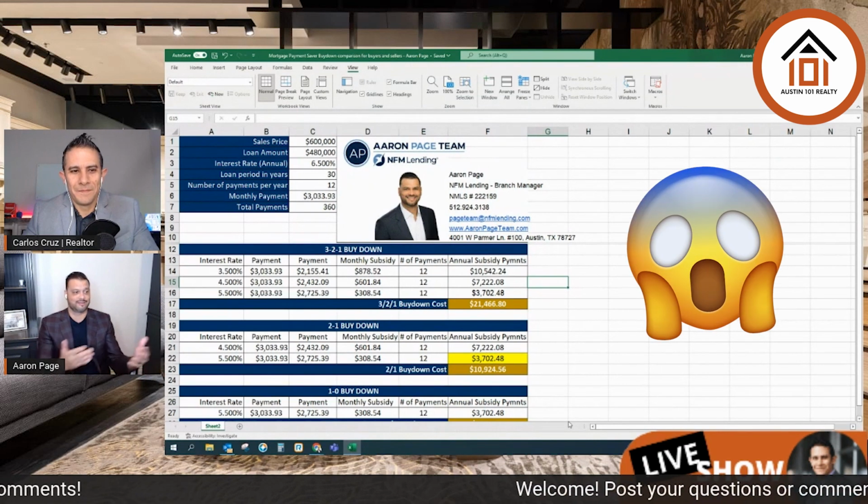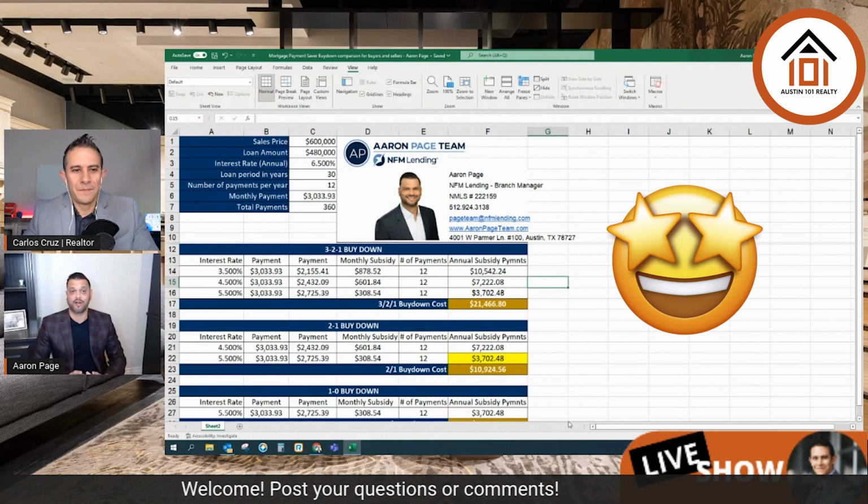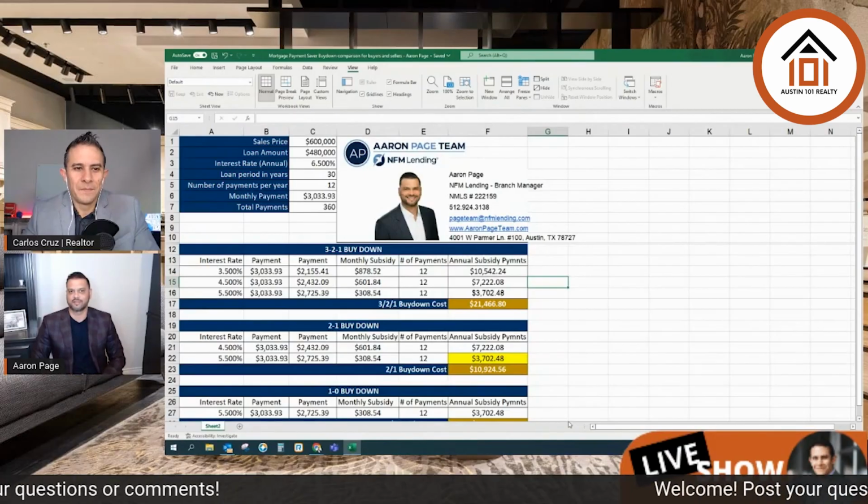So they use that, right, as equity. And so it's a phenomenal feature of this program that not a lot of people are talking about. It's a huge benefit to the buyers.